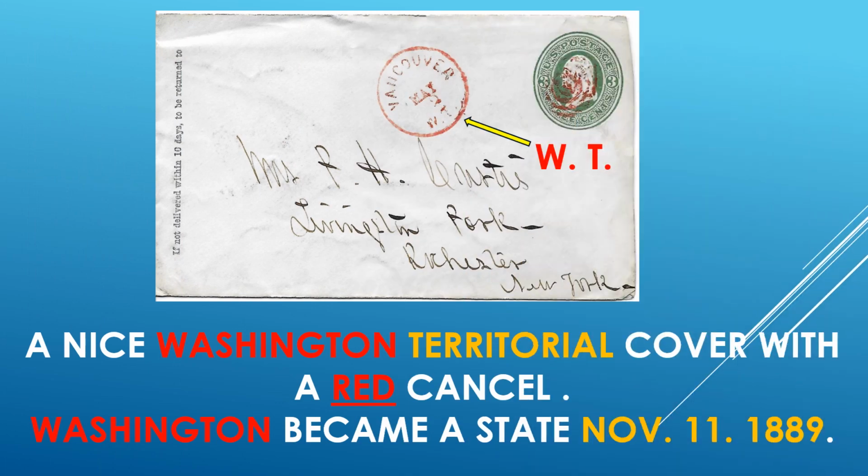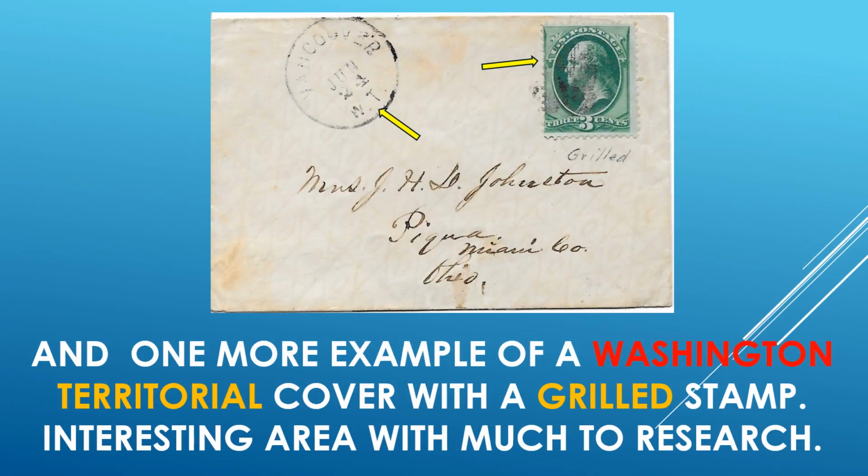And here we have an actual Washington territorial cover with a very nice red cancellation. Washington became a state on November 11 of 1889. And one more example of a Washington territorial cover, this time with a grilled stamp. Also a very interesting area with much to research.